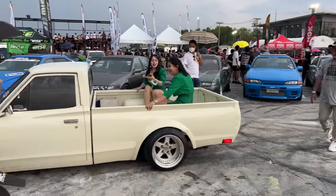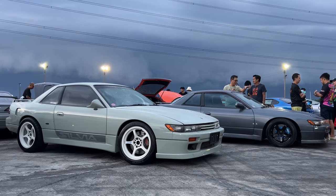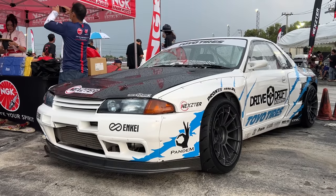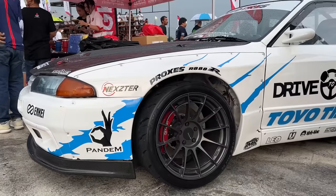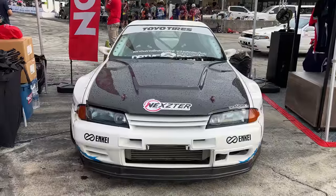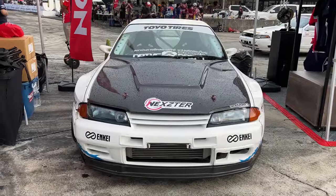I want to apologize if this video seems rushed. With the weather and the constant light sprinkle, I'm definitely on borrowed time. So I'm trying to make my way through this event as quickly as possible and show you as many cool cars as possible. Like this R32 drift car. That is one of the cleanest, nicest, well done Skyline drift cars I've ever seen in my life. Holy shit, that thing is nice. Look at that back there.